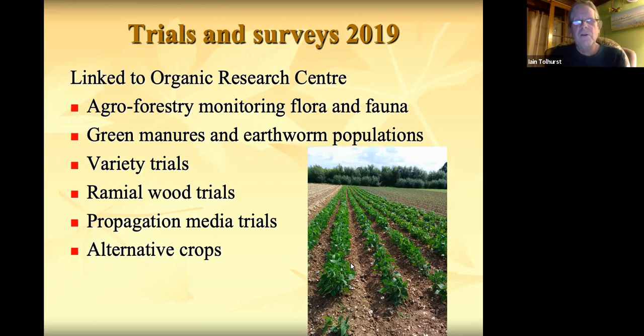So we've done trials into the agroforestry, which is ongoing. We're measuring the flora and fauna. We have wonderful people come around counting beetles. We've had huge beetle counts. We've got the most incredible diverse range of beetles in our fields. We're looking at green manures and earthworm populations. Our last earthworm count done last year was our best ever.